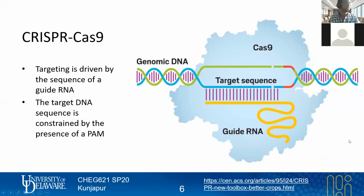So what I'm going to do next is just briefly cover CRISPR-Cas9 and then come to a stopping point. It means I might run a little bit over. But just on the topic of Cas9, I think I should go over a few more things.